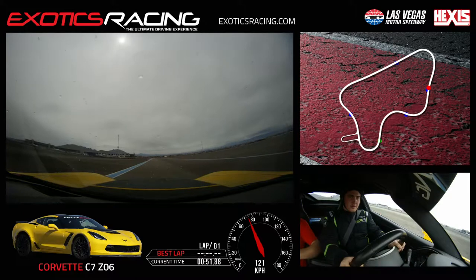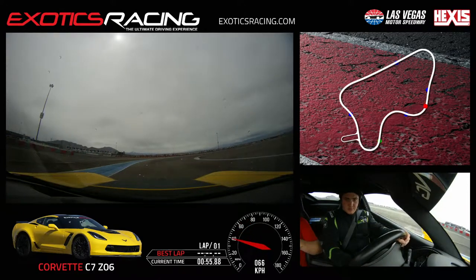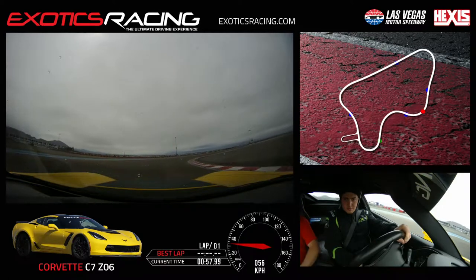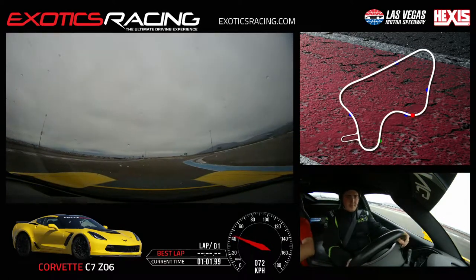Brakes here. A little bit more brakes. Turn in. Balance the car towards the apex. Gotta get you to get those eyes up. Yeah. Squeeze that throttle. Stay right.